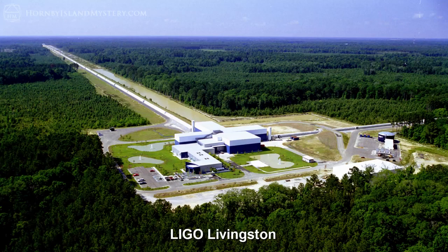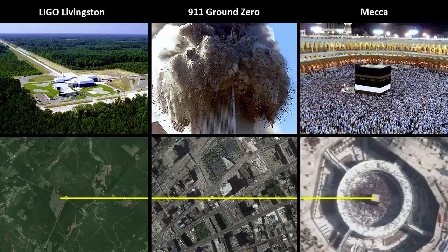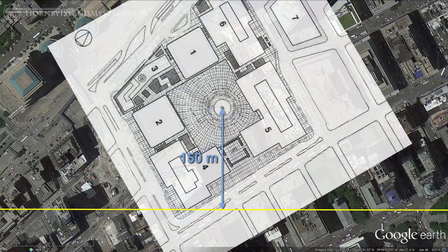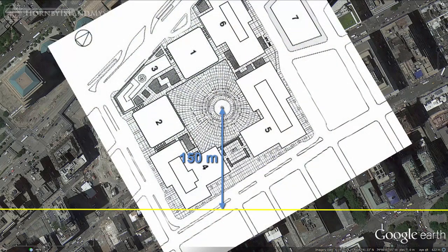Looking at the other detector in Livingston, Louisiana, we see that a line from here exactly to the Kaaba at Mecca passes over the World Trade Center complex in New York, ground zero for the 9/11 attacks. Specifically, this line comes within 150 meters of the center of the site between the Twin Towers.